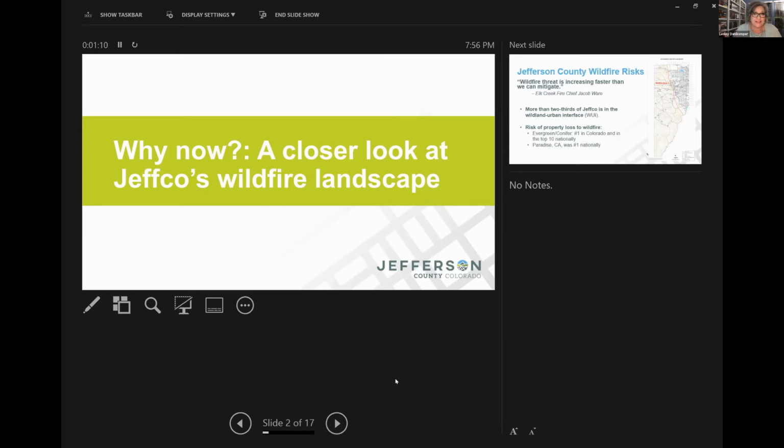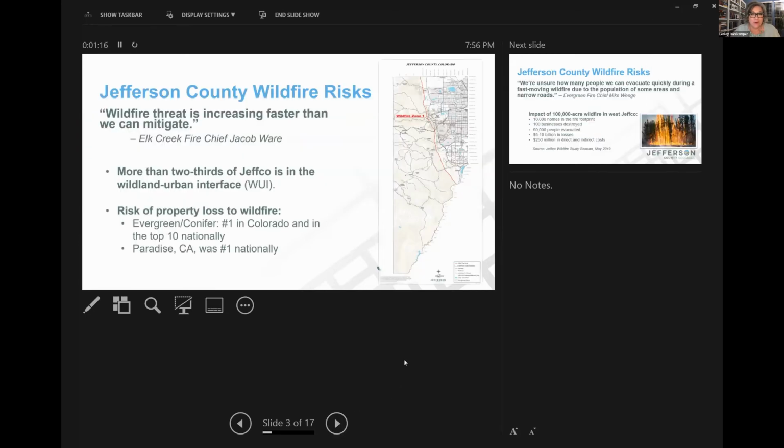So what brought us here? Why is this so important? As you may know, more than 2/3 of Jefferson County is in the wildland-urban interface, where development and forested areas come together. And the risk of property loss due to wildfire is extraordinary. In fact, Conifer and Evergreen ranked #1 in Colorado and in the top 10 nationally. Paradise, California was ranked #1 nationally.